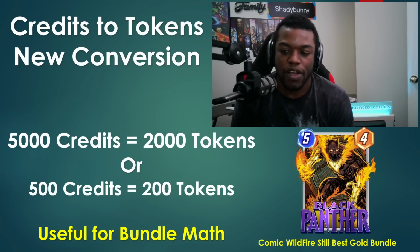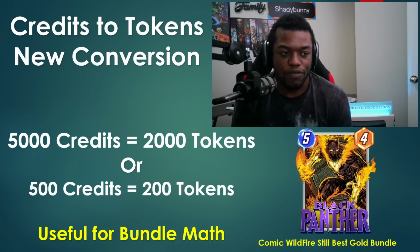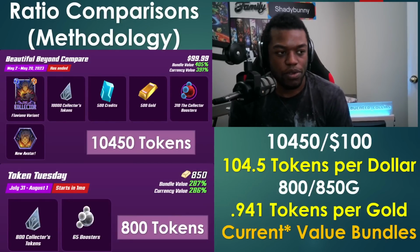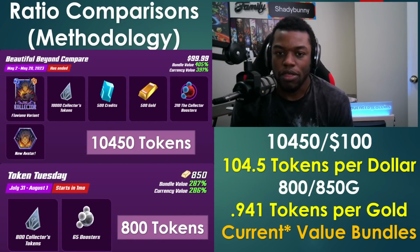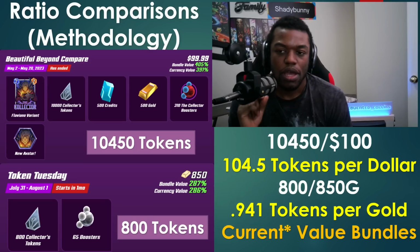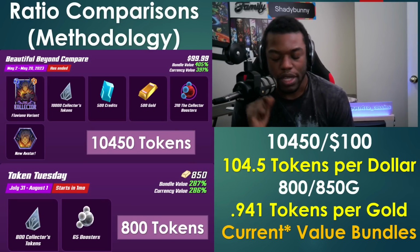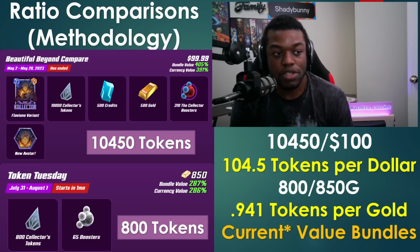And then Cosmic Wildfire is still the best gold bundle. It's out right now. You should definitely get it if you can afford it. Nothing has changed. So here's the methodology that we're talking about. We're really comparing all the bundles to some of the best bundles previously. That's really what you want to do. You don't want to be stuck in Second Dinner's system and comparing it to Second Dinner's own numbers. You want to be comparing it to some of the best deals they've ever given, because that's really the benchmark you want to be using.